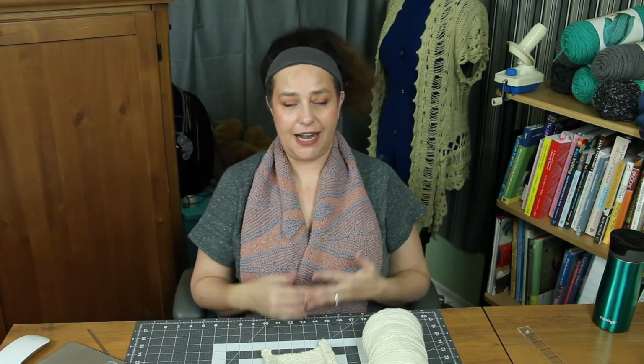With the Red Heart Super Saver, I will say that after it was washed and blocked, it did soften up a little bit. It didn't feel as rough as the ball of yarn did. So washing and blocking definitely has an effect on the yarn, and an experiment I want to do now is to get some of the roughest acrylic yarn that I can find and see, after knitting with it and washing and blocking it, does it soften up?